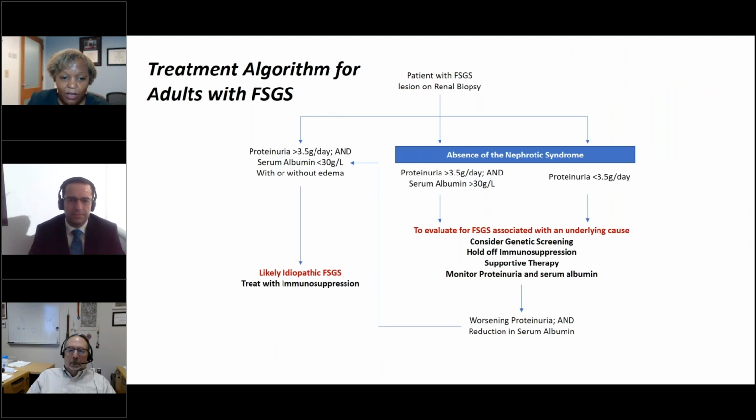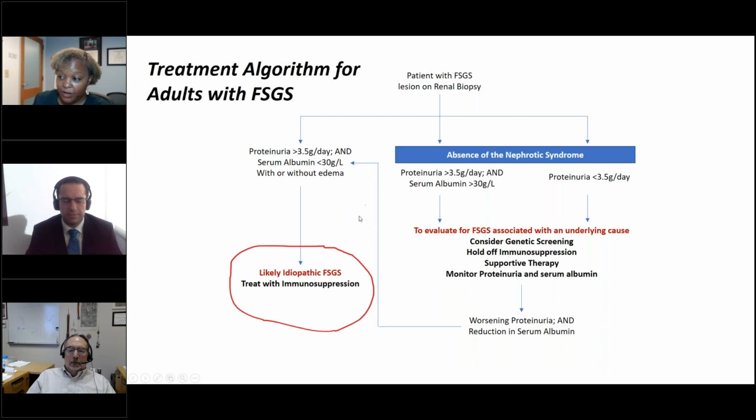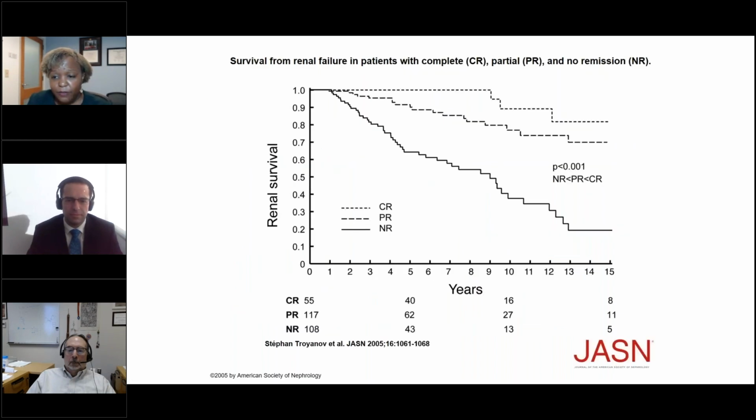So if we go back to our treatment algorithm, what about those individuals that may move from non-nephrotic pictures to a nephrotic picture with worsening proteinuria and low serum albumin, or those that present with nephrotic syndrome? In these patients, we're going to recommend that those are the ones that get treated with immunosuppression. And so some background information on the observational studies that really went into this recommendation. Despite 20% spontaneous remission rates, FSGS patients with nephrotic syndrome clearly have a poorer kidney prognosis than those without nephrotic syndrome, with their 10-year survival rate reported around 57% versus the 90% that we discussed for those without nephrotic syndrome.